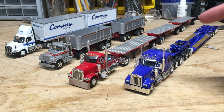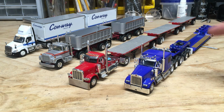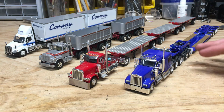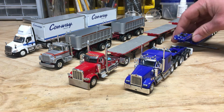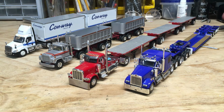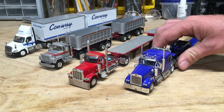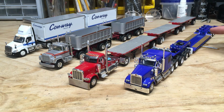But lastly here is this Carlisle heavy haul set, and I'm not really sure if you could classify this as multi-trailered. I mean, it's got the heavy haul dolly here that the lowboy connects to, and then the lowboy has the flip axle on the back. And this is another piece I wanted to get my hands on simply because I just like the overall look of it. But yeah, at the time these are the only multi-trailered combo sets that I have.